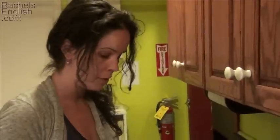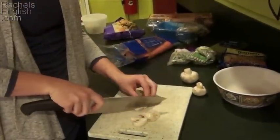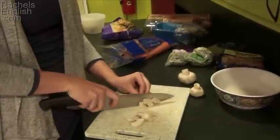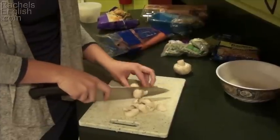Okay, so I'm gonna chop up my mushrooms. I'm gonna try to be careful not to lose any finger parts in the process. I'm not exactly gifted in the kitchen. I have lost finger parts in the past.